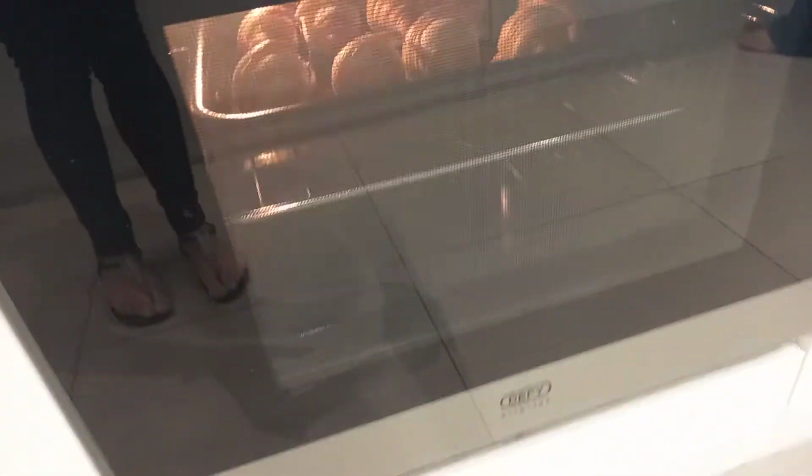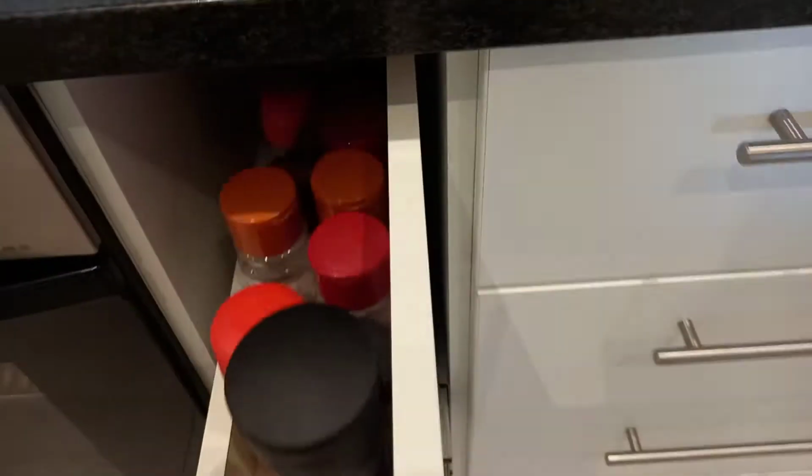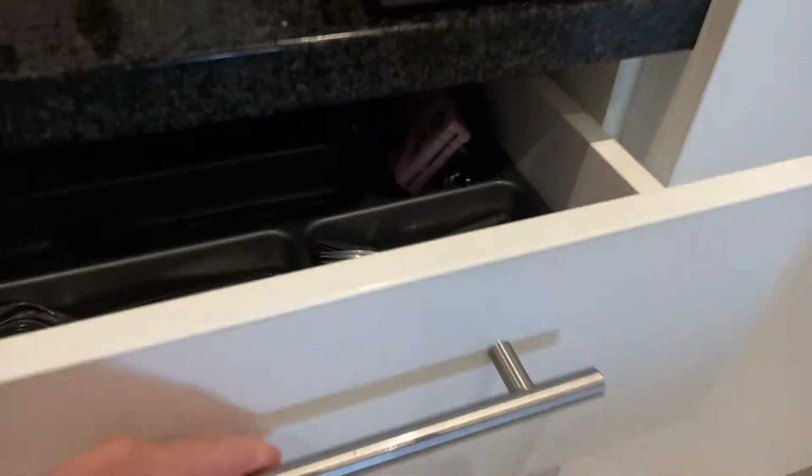So the oven is on at the moment, we're baking lovely baked goods. Okay, so that's all sliding fine. Okay, let's just do the floor. You see the floor is perfect. That's fine. That's fine.